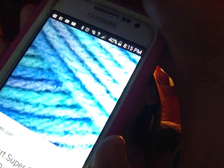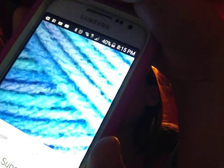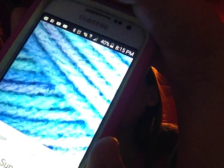So this is what the color looks like. You got your blues and blue greens. You can't really see it, I'm sorry. And there's a little bit of purples in there, and I like that. It reminds me so much of the ocean because of all the different blues and purples that are mixed in. It's really cool.